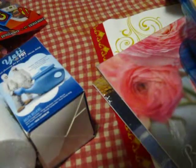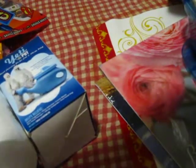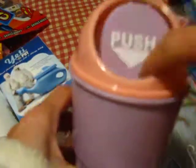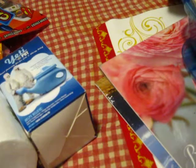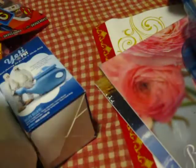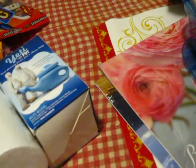I know a bunch of you have seen these already, but when I saw it, I picked up the purple one with the pink top. The little garbage can. Keep it in the car or keep it by your craft area. Keep it in the back seat with the kids. Lots of good things you can do with this. Cute, cute, cute.